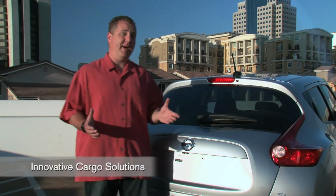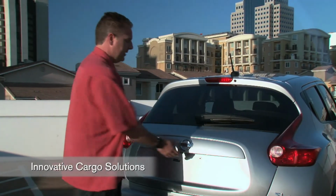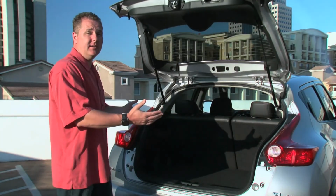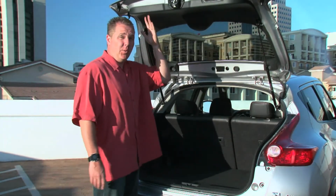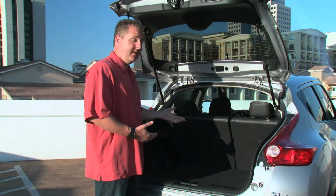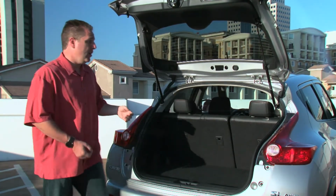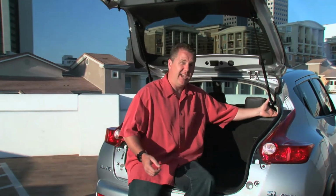Now let's talk cargo capacity. The Juke's a 5-door hatchback, so you're going to notice a couple of things. The hatch opening is wide. The hatch itself opens up tall enough so I can actually stand under it, and there's substantial space behind the second row seats.